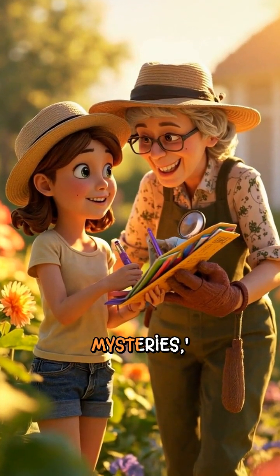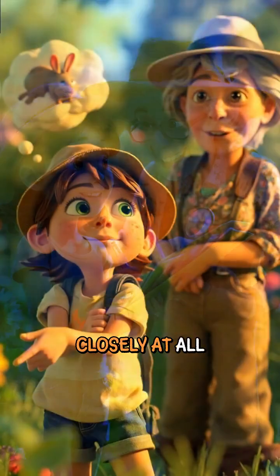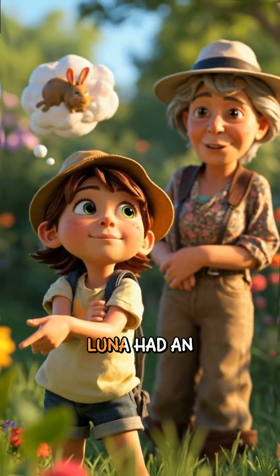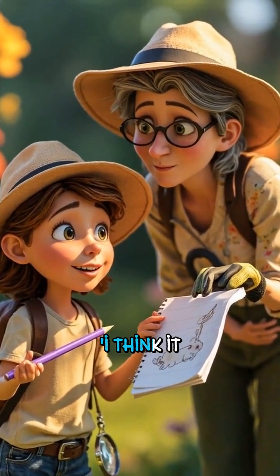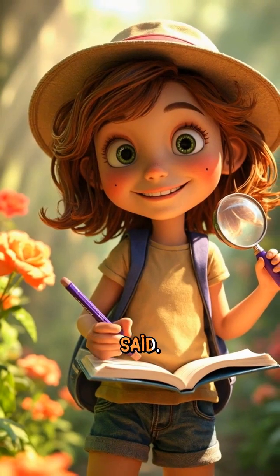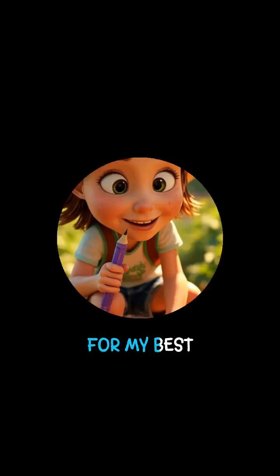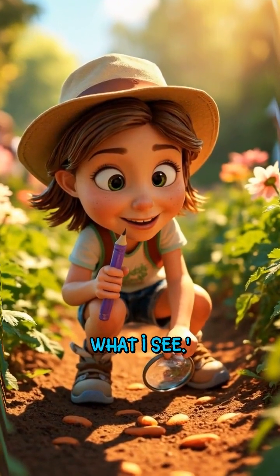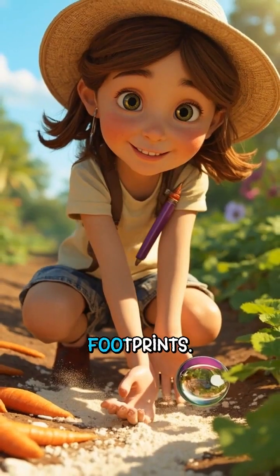"When we solve mysteries," Luna explained to Mrs. Green, "we start by looking closely at all the clues." Luna had an idea about who might have taken the carrots. "I think it might be rabbits," she said. "That's my hypothesis. That's a fancy science word for my best guess based on what I see." She remembered that rabbits love carrots and leave similar footprints.